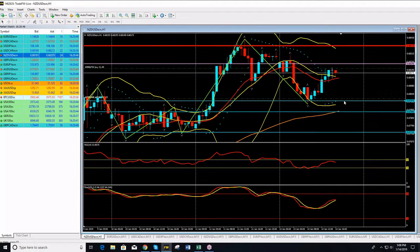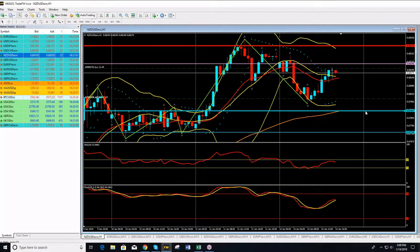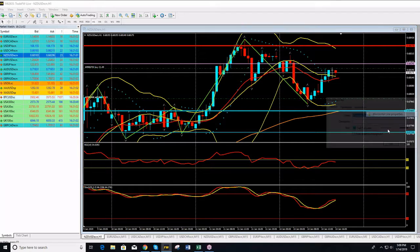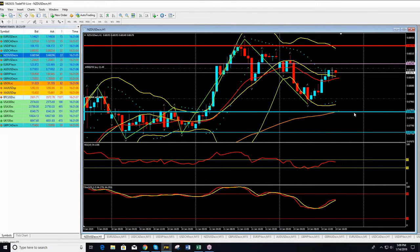support, which again we need to match with this one because you see they are less than 10 pips. So I'm deleting that and I'm adding weight on that, so that I know that there is a matching of support levels. 67.89 is the level. 67.89, that's the level we are at.